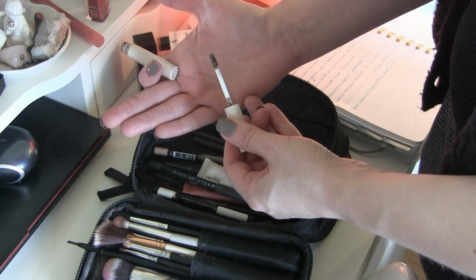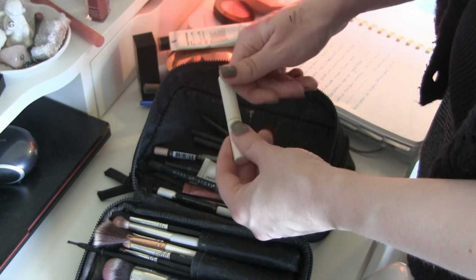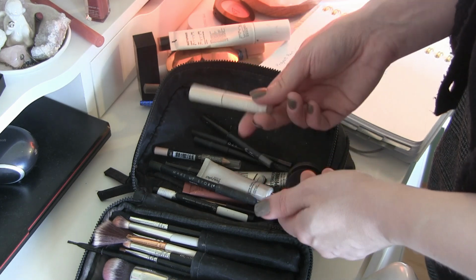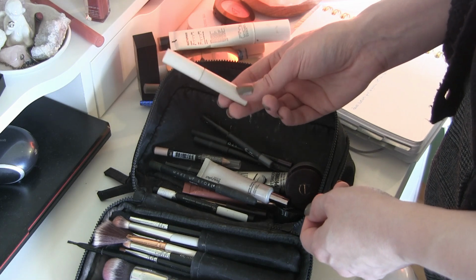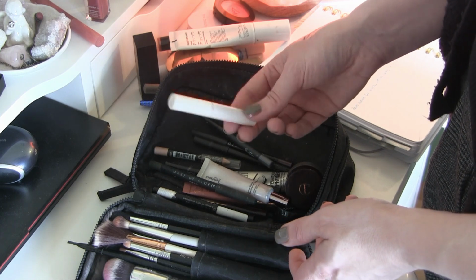I'm not a fan of this one. I don't like it. I want to repurchase the e.l.f. Wow Brow in neutral brown. That's my favorite, but I just purchased this as I was purchasing some other items on Colourpop, and I do regret buying it. I'm just gonna say, but now that I have it, I'm just gonna try to make it work.